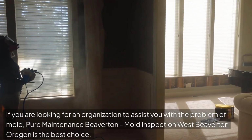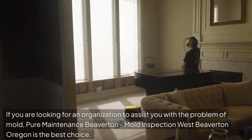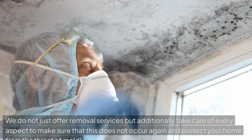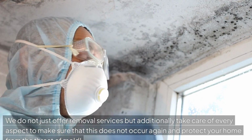If you are looking for an organization to assist you with the problem of mold, Pure Maintenance Beaverton, Mold Inspection West Beaverton, Oregon is the best choice. We do not just offer removal services but additionally take care of every aspect to make sure that this does not occur again and protect your home from the threat of mold.